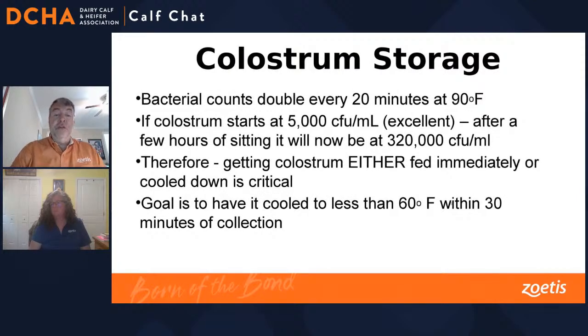So colostrum storage is something that I'll take an extra second to talk about here, because you can harvest very clean colostrum. And if you let it sit out, remember that bacterial counts are going to double every 20 minutes at temperatures like we have today where I live in North Carolina. So you can have colostrum that starts out, I said you want it less than 50,000 colony forming units of bacteria per mL. Let's say it's 5,000. So it's 10 times less than what I said was your goal. After a few hours of sitting out, it can be way above what we wanted it to be.